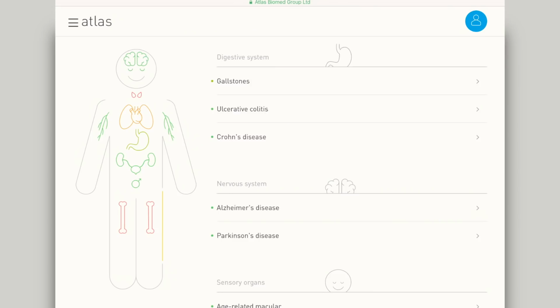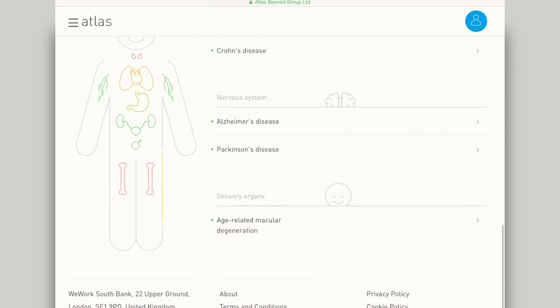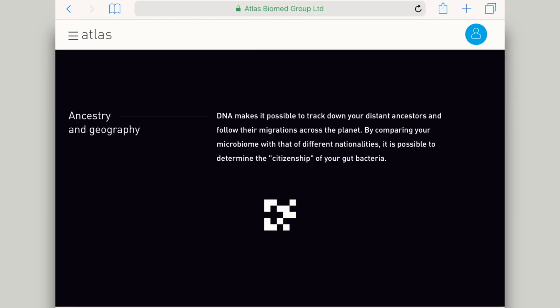These are the kind of things that I feel like, I mean, I'm 30, so I'm not worrying about these sort of things, but it's the kind of things that I would keep in my mind. Alzheimer's is fairly low, Parkinson's disease is fairly low, sensory organs, so age-related muscular degeneration is low. That's cool. So really, my key things are to change my diet for type 2 diabetes, and really for the high blood pressure.